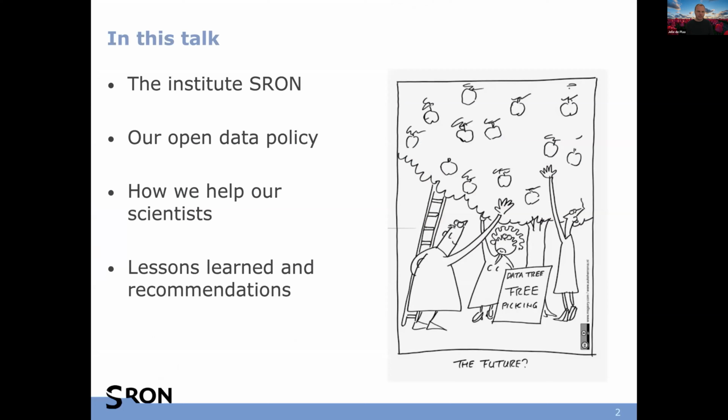In this talk, I will first introduce our institute SRON a little bit. What do we do? Which science do we do? Astronomy is a big part of it, but we also do other things. How did we start with open data? We actually have an open data policy since about 2 years. And how did we encourage our scientists to adhere to this policy? Of course, that gave all kinds of struggles, problems, things to solve. So at the end, I will share a number of lessons that we learned in this process and some recommendations for people who want to start this, and also recommendations to the community, like what do we need from the community to do this even better than we are doing now.